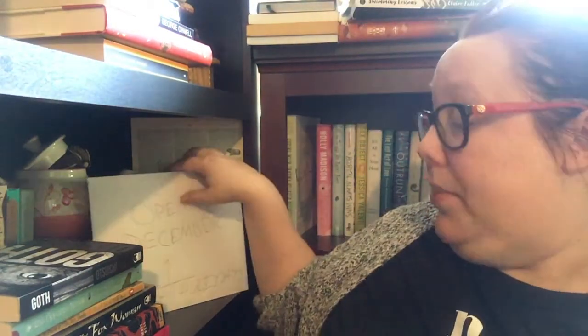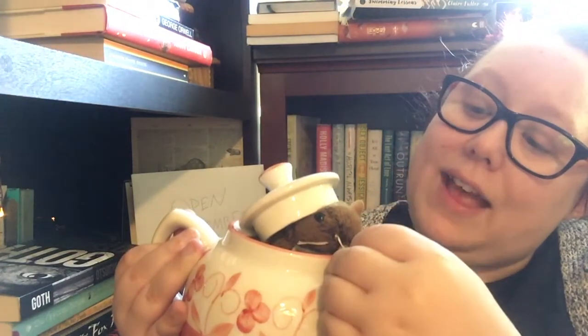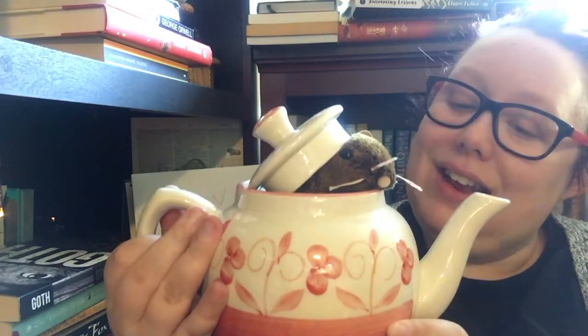And then we have, you guys know Spoiler Mouse, but Spoiler Mouse is actually just a little mouse puppet that lives in a little teapot. So he is a dormouse. And I received this last year for Christmas. My mom just found a mouse puppet and put it in an old teapot that she found at a Goodwill, and it's become one of my all-time favorite pieces on my bookshelf.